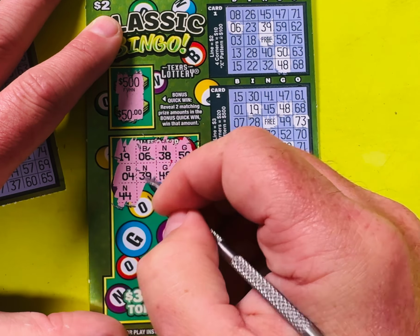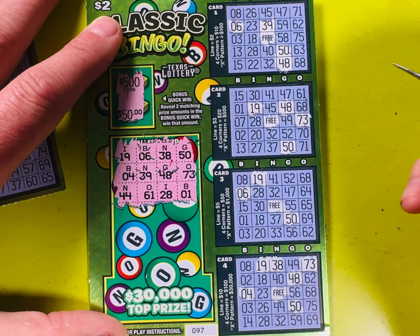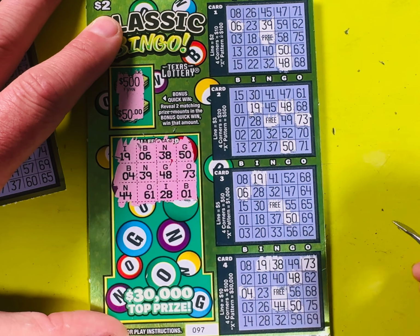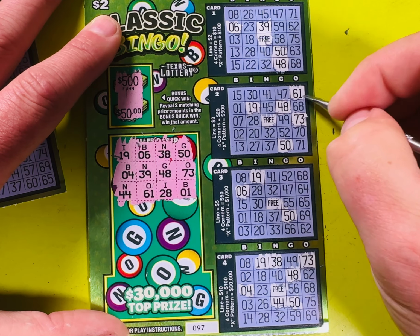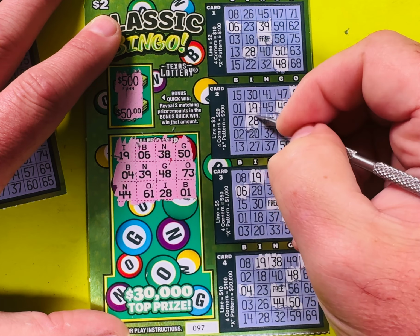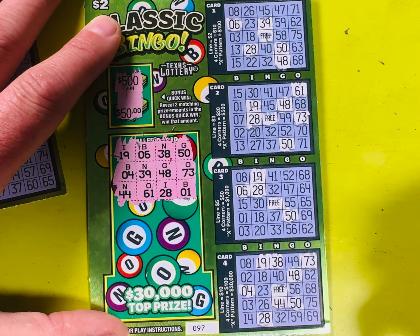Next four. N44, O61, I28, B1. N44. O61, corner. I28 on the diagonal. B1.